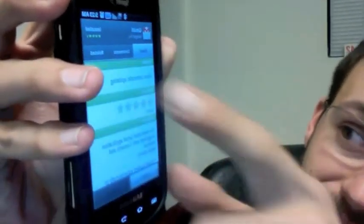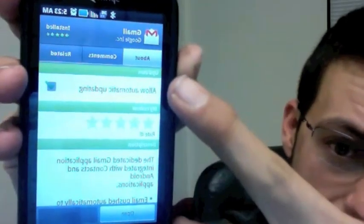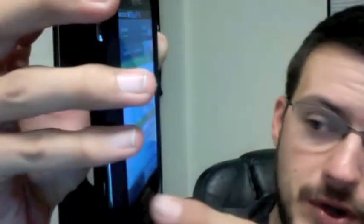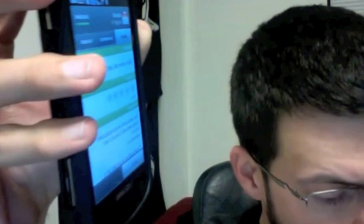There's an option, allow automatic updating, and that's checked. So when that's checked, it will periodically check the market. Anything you don't have that checked for, it will notify you that you need to put those on. Contacts UI, text selection, news voice recorder.